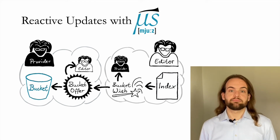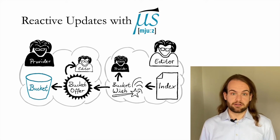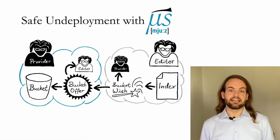Let's consider that the provider changes the bucket name, which is displayed on the index page. On the update of the bucket in the provider's deployment, the runtimes transport the change and update the index automatically. The last use case is safe undeployment.